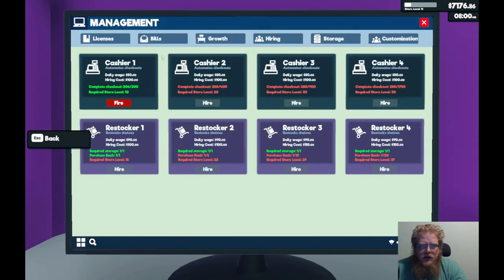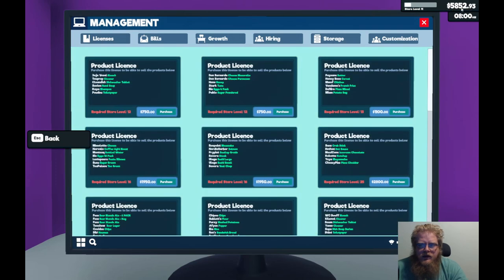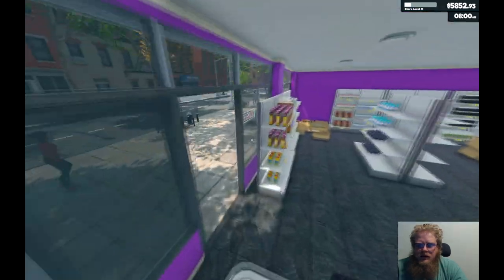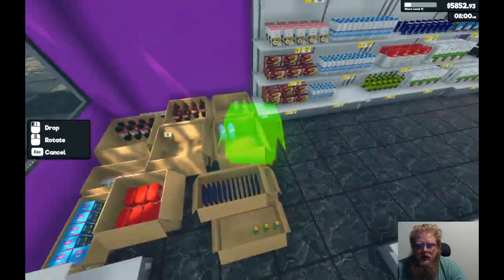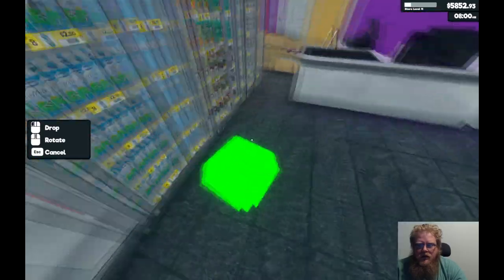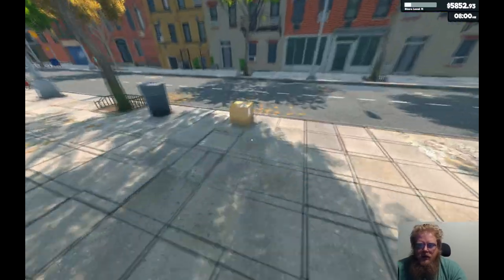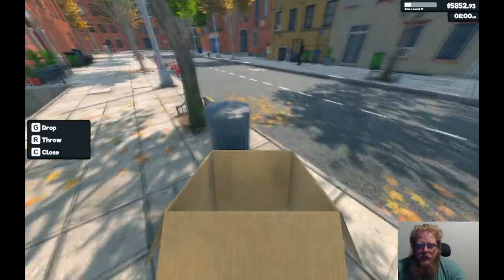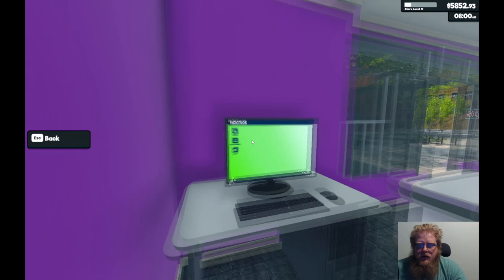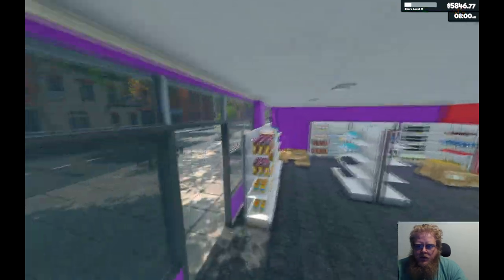Back out. Management. Bills. Pay the bills. Growth. No hiring. No storage. Please. Licenses. No. Running out of places to store stuff. Need more flour. Wish there was like an inventory management system to purchase this for me.